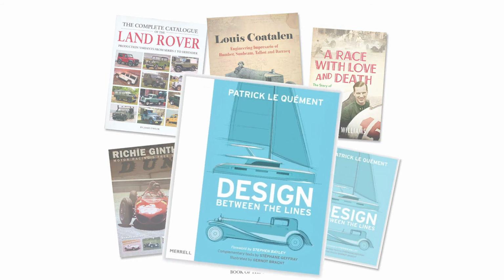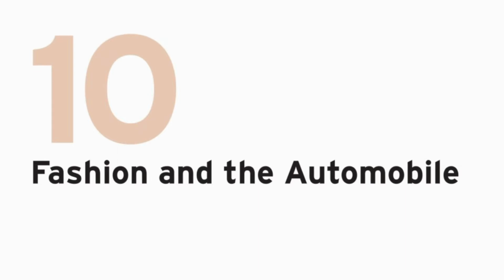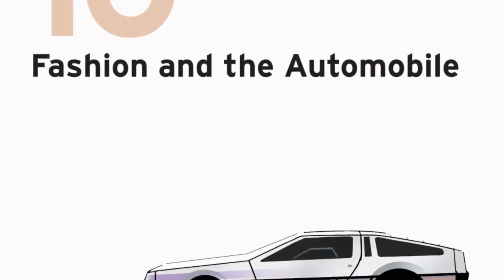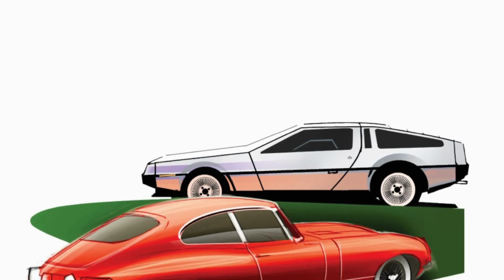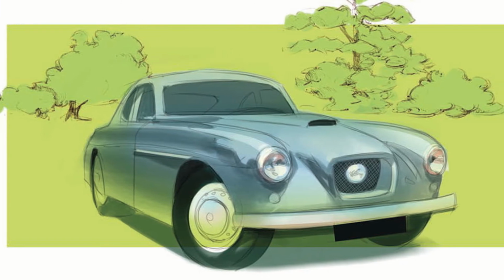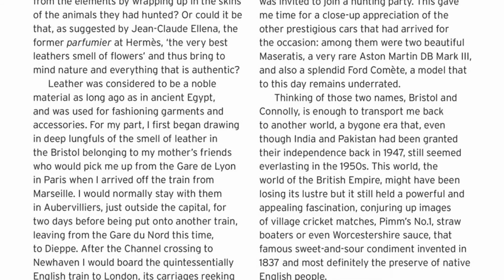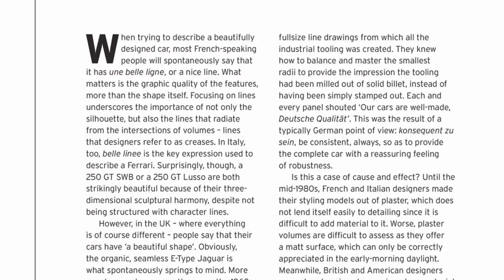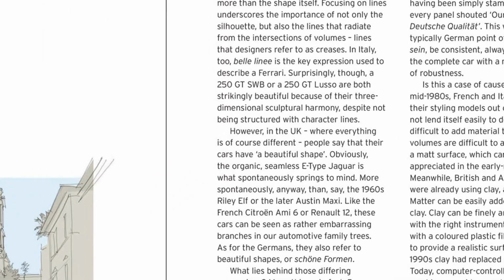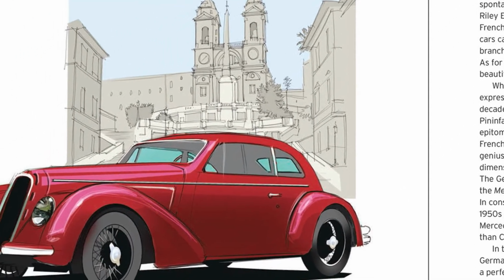The final nominee is Design Between the Lines by Patrick Lequermont, published by Merrill Publishers at £35. In his foreword to the book, Stephen Bailey calls Lequermont perhaps the most original designer working in the conservative car business at the turn of the millennium. Patrick Lequermont is one of the visionary designers at the forefront of the automotive design revolution. Design Between the Lines is not a straightforward autobiography. Rather, Lequermont charts his journey through 5 decades of thoughts, actions, failures and successes. He offers fascinating commentaries on design and the creative process, and on some of the most extraordinary automotive brands that make up our cultural heritage.